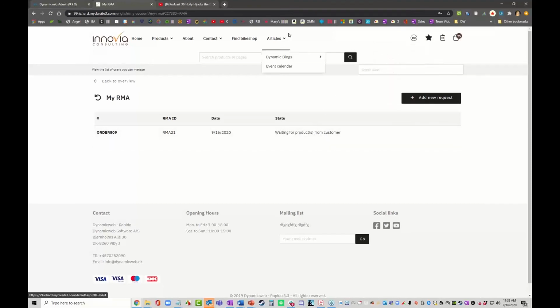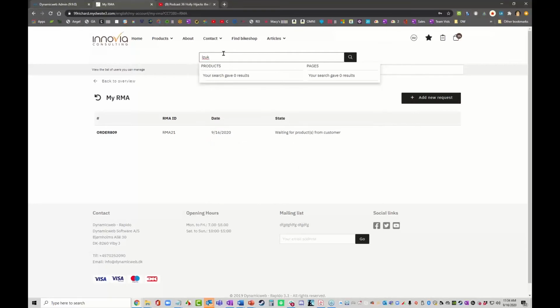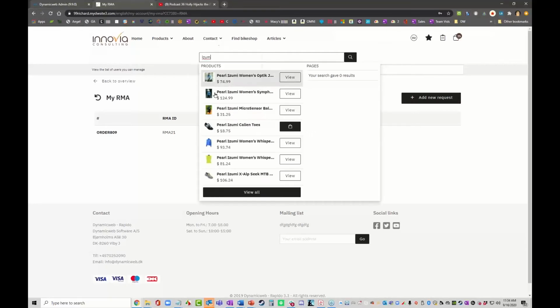Okay, so from an ordering perspective, let's just look at what we get out of Dynamic Web that's ready to use the moment you start using it, the moment you're implementing it for a turnkey solution. So we know the search up here. Let me show you something really cool here. So there is a product here. Oh, sorry, spelled it wrong.